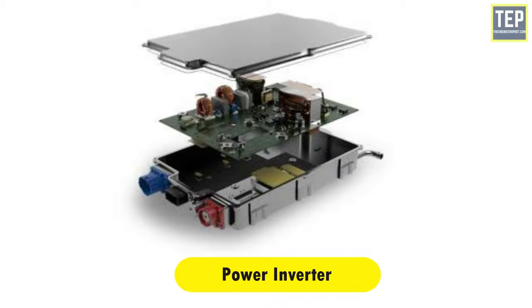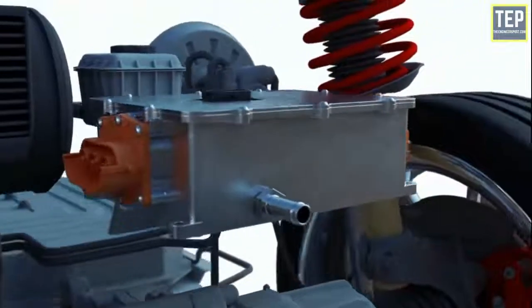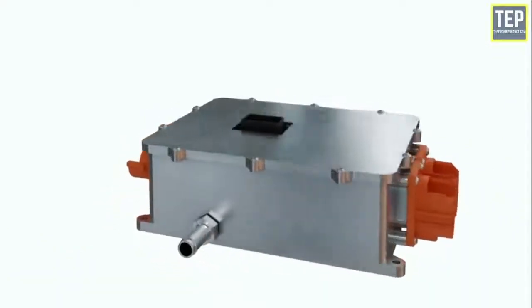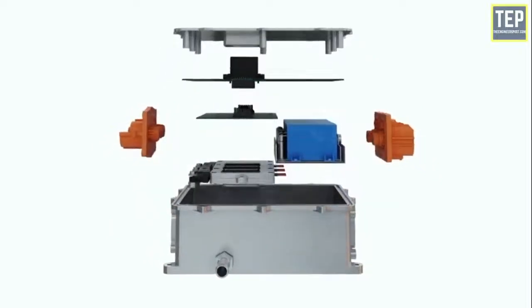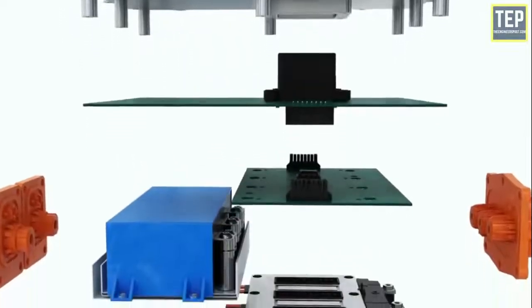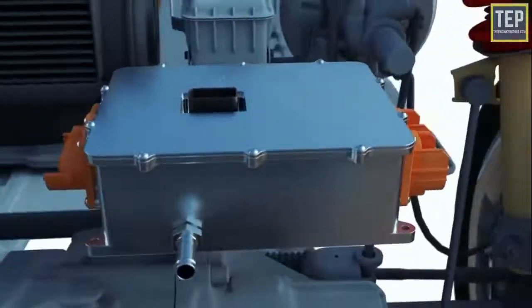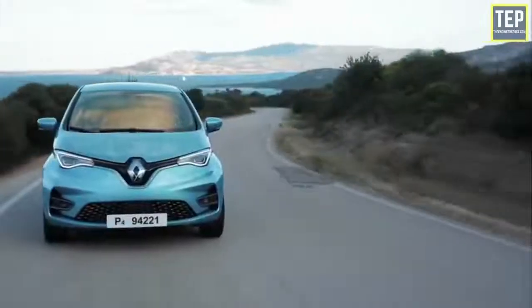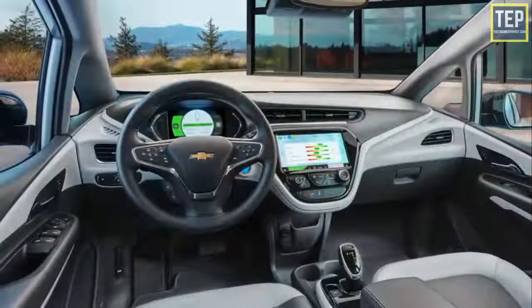Power inverter. The inverter functions to change the direct current on the battery into an alternating current, and then this alternating current is used by an electric motor. In addition, the inverter on an electric car also has a function to change the AC current when regenerative braking to DC current and then used to recharge the battery. The type of inverter used in some electric car models is the bidirectional inverter category.